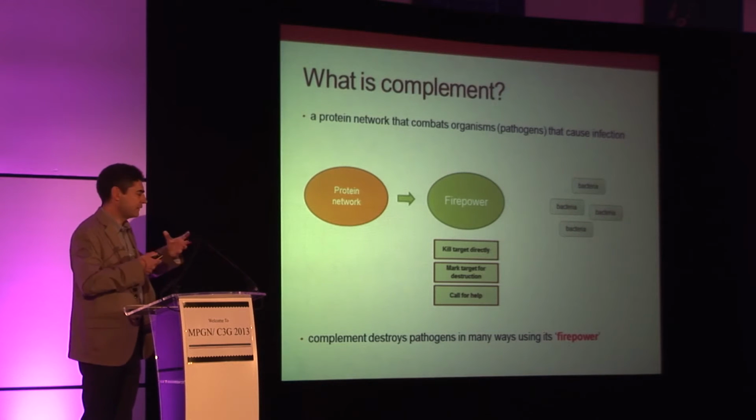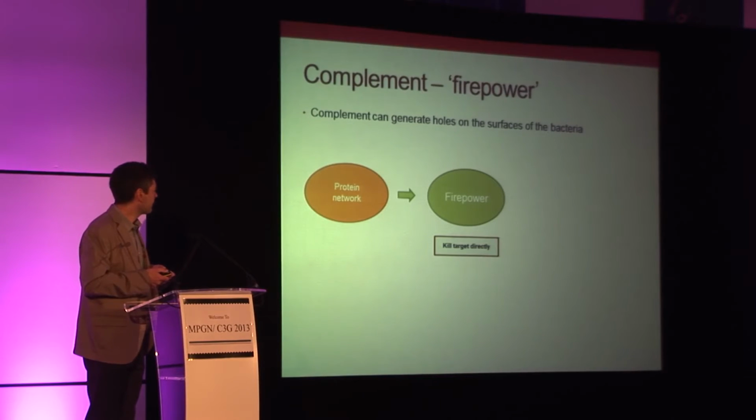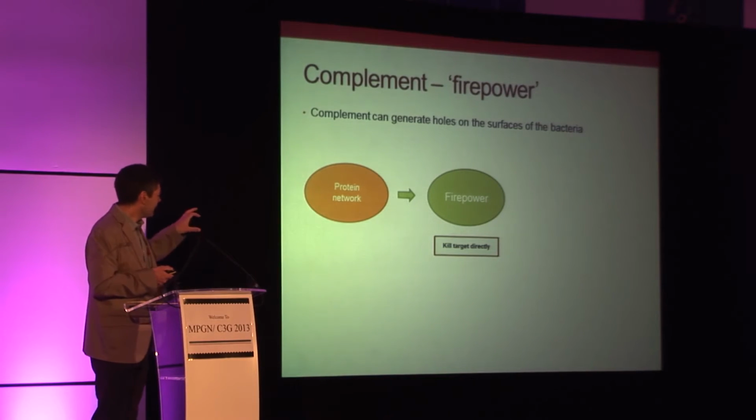So this is essentially how complement works. And that gets rid of the bacteria. A lot of early work on the system, as I said, this was a time when infection was a key problem in human health, was studying the relationship between complement and pathogens. And we've learned a huge amount about this protein network by studies of that sort. So let's look at that in a little bit more detail.